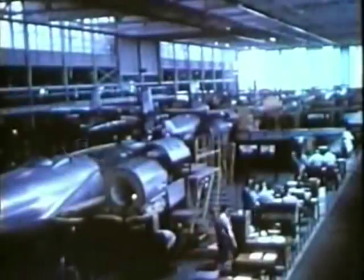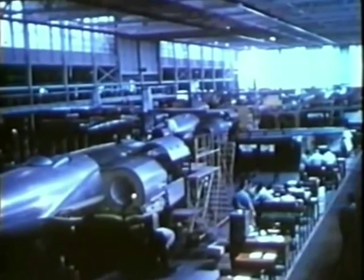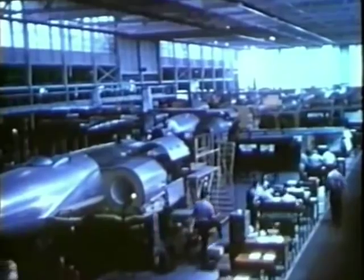Here, after many thousands of detail operations, the aircraft is assuming its ultimate form. The installation of hundreds of pieces of equipment and miles of intricate wiring is being completed. This aircraft, as yet unarmed, has reached the final stages of production.